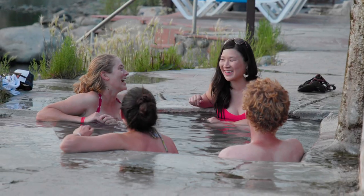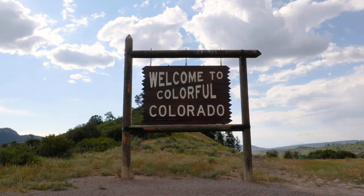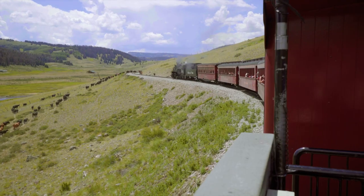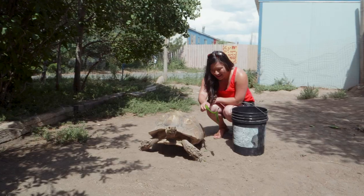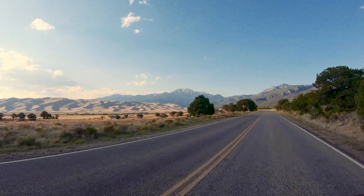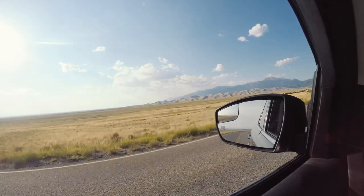It's no secret, Colorado is known for outdoor fun. And this week, I'm exploring southern Colorado in search of sand, steam, and spaceships. And hot springs. Plus, we'll discover a few surprises along the way. Hey, Jigger. This is the mystic San Luis Valley of Colorado. Sand dunes, here I come.